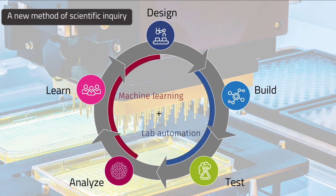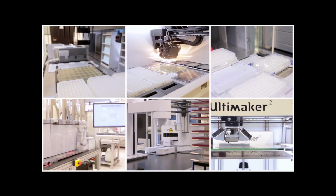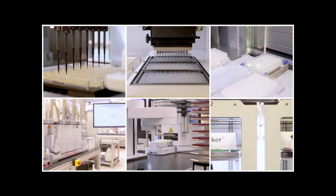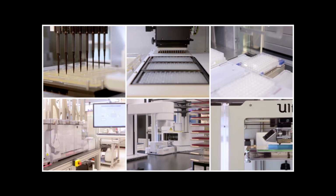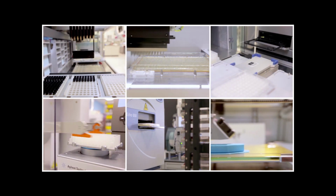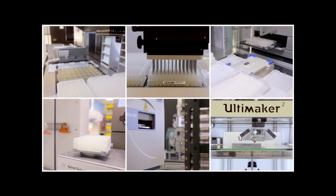In this new lab, we rely on machine learning to guide this process and perform analysis throughout critical steps and perform the experiments at high throughput using lab automation. At Zymergen, our lab is powered by automated integrated laboratory systems. They allow us to build and test modified microbes at a scale greater than any other lab. And here you can see a few of these, picking colonies, pipetting liquid, transporting materials through the lab, and even generating new capabilities by 3D printing new parts to augment our systems.